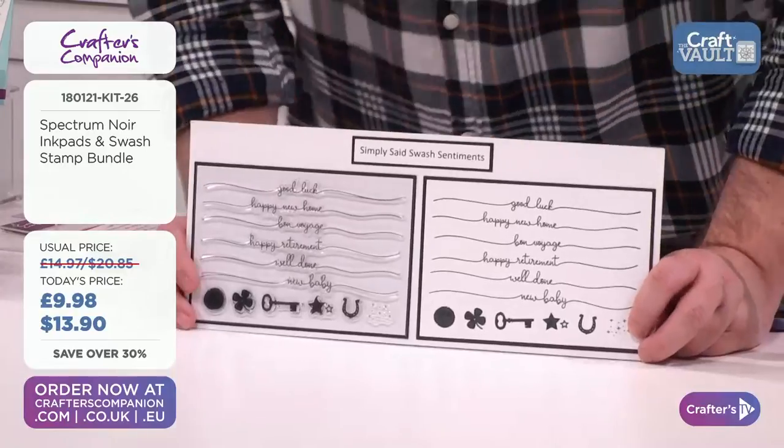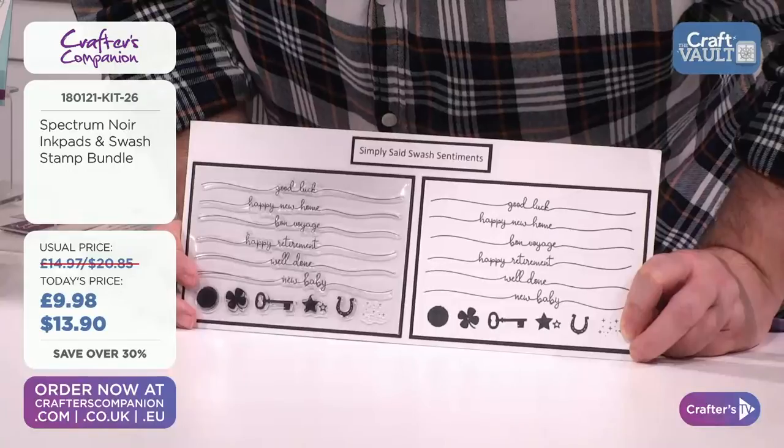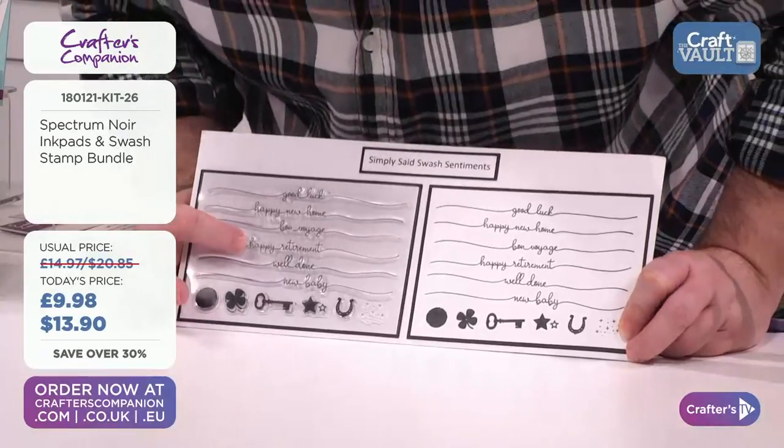And your different sentiments you've got there are good luck, happy birthday, bon voyage. What does this one say just there? I can't see it upside down.